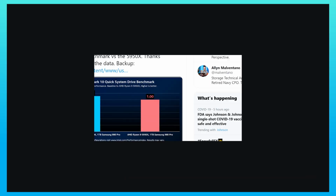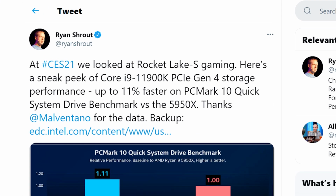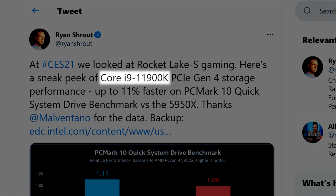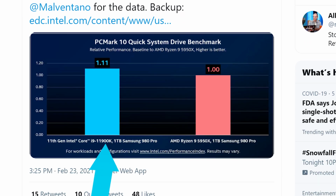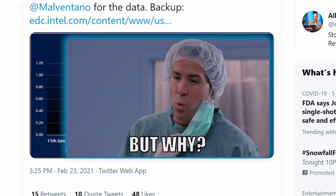And staying on the topic of 11th gen, Intel's own Ryan Shrout shared a new benchmark of the upcoming 11900K. As you can see, it's comparing PCI Express Gen 4's storage performance. Okay, well according to him, the 11900K beats the 5950X by 11% while using a 1TB Samsung 980 Pro. Personally, I'd say there's likely a ton of factors involved here, but I guess Intel's PCI Express is slightly faster?